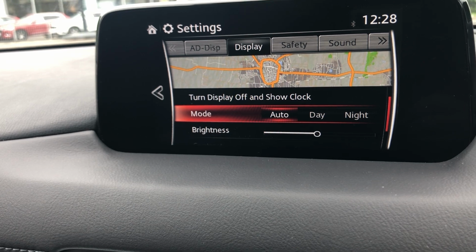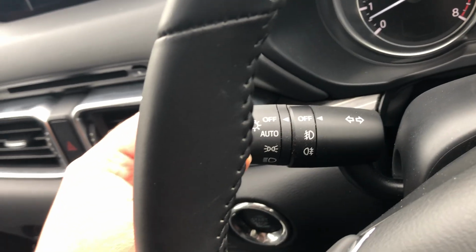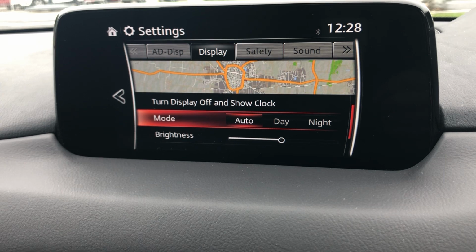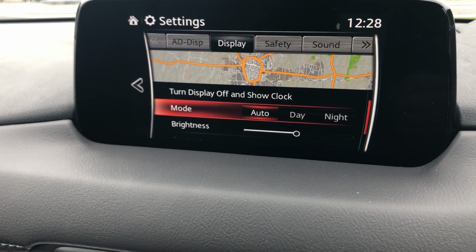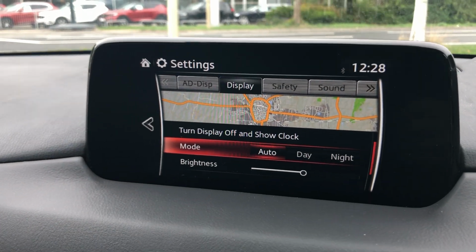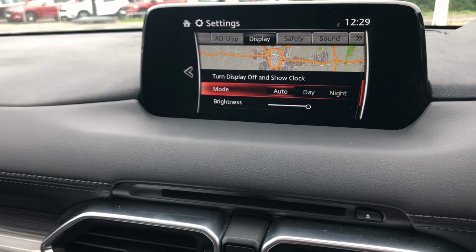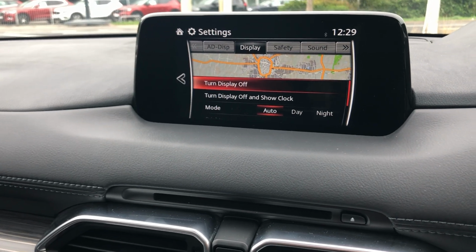Auto means that the brightness of this display is going to change depending on your auto lights. So when your lights come on, they think it's dark enough, this will dim down, which means if you go through a tunnel or something like that, then this is going to go dark. It's not broken, it's just dimming down because it thinks you're in the dark, whereas actually it will just come back on as soon as you come out. Okay, so you can change the brightness of that screen if you like.